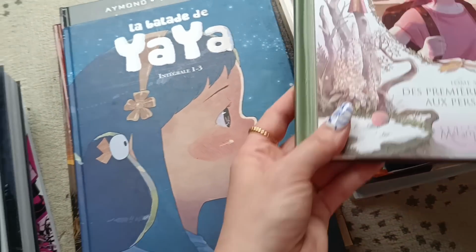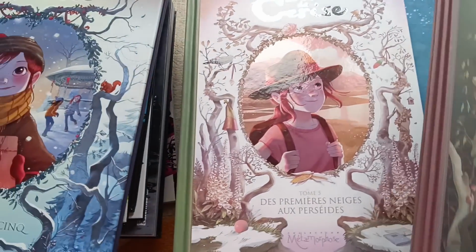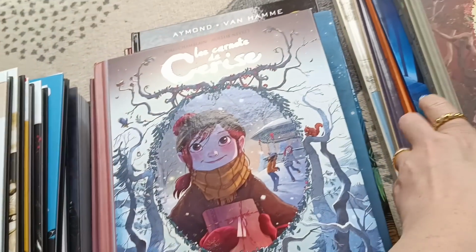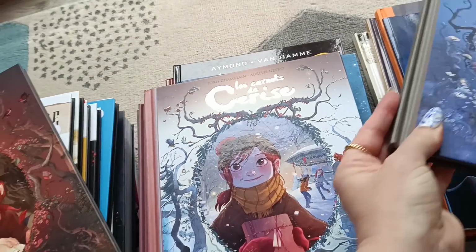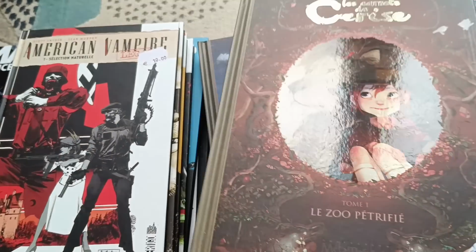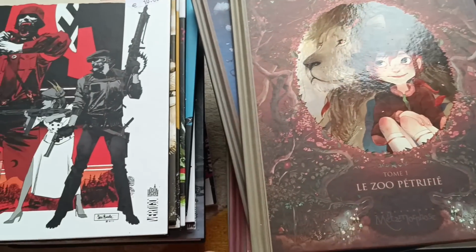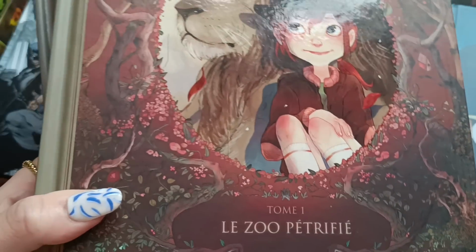I have, I think, the full series, or it was the full series when I was getting them. So number 5, number 4, number 3, there's 1, and there is 2. Also, she's a redhead, so I'm always drawn to things with redheads in it. It's silly, I know, but yeah. So those were all for that.